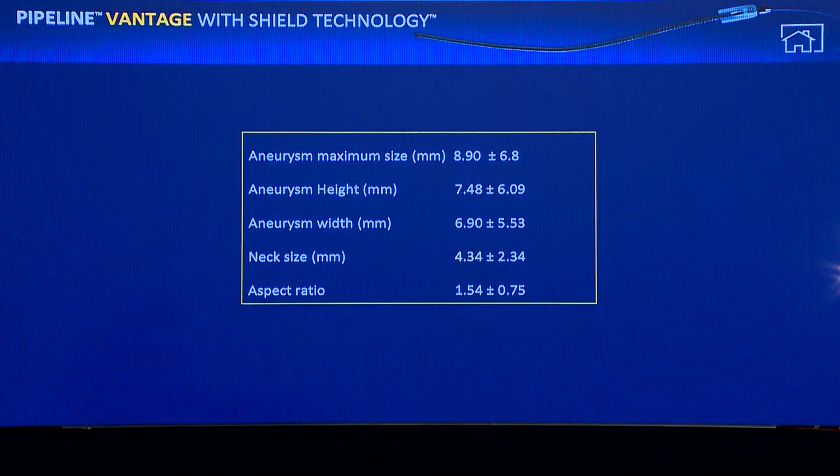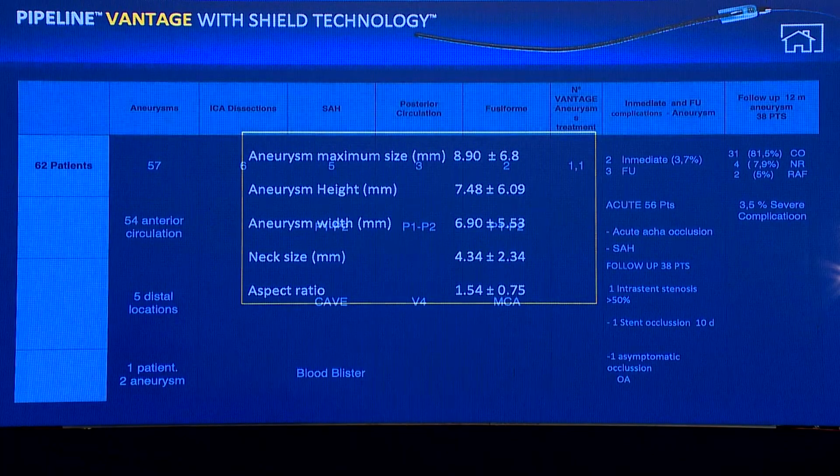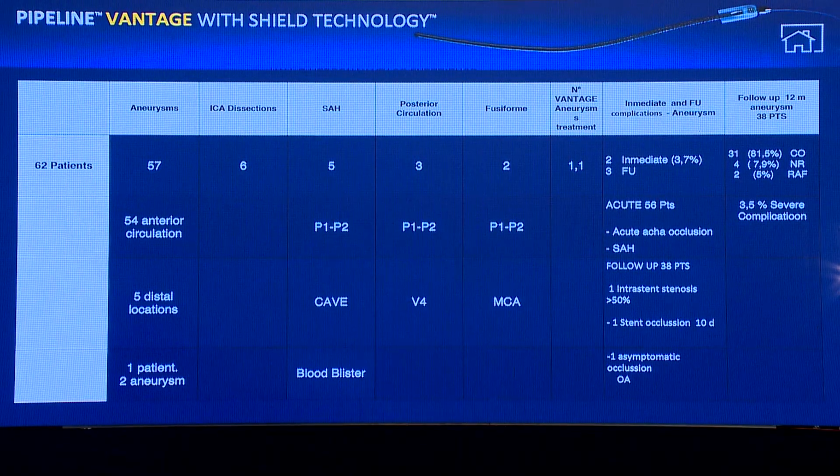And regarding, coming back to the aneurysms, this is the average size of the aneurysms that we have treated with Vantage, 57 aneurysms, and you can see there the numbers, the complication numbers on the follow-ups. It's quite similar to other publications. We have 2 immediate complications, one acute occlusion of the anterior choroidal artery and also subarachnoid hemorrhage. And during the follow-up, we are talking about 38 patients, we found just one symptomatic stenosis and one stent occlusion.